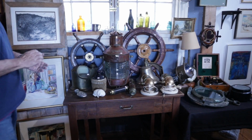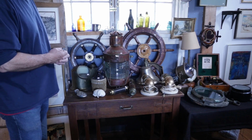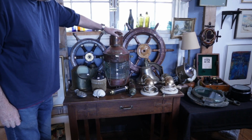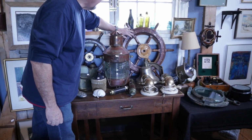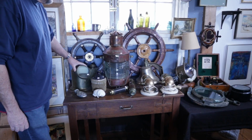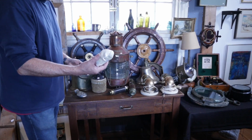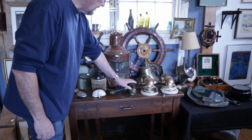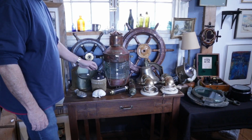See if this works for size, and then I'll give you a run by with the camera right after I'm done. A nice masthead lantern there, copper and brass. A couple of ship's wheels. That one's refinished. We've got a nice compass binnacle here. A whale ear bone, really neat piece. A couple of nice telescopes, one with an owner's name on there, a local fella.